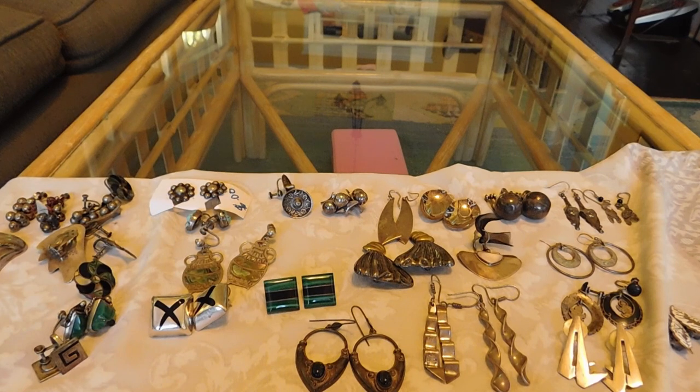And these are signed 0925, Hecho in Mexico. Looks like they might be signed, but really hard to see. And somebody paid $55 for these earrings. Good Lord. At least that's what the tag says. Ah, there's the initials. JGG.